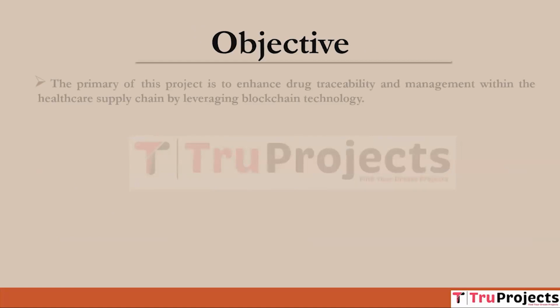Objective of the project. The primary objective of this project is to enhance drug traceability and management within the healthcare supply chain by leveraging blockchain technology, ultimately fostering transparency, reducing counterfeit drugs, and ensuring patient safety.